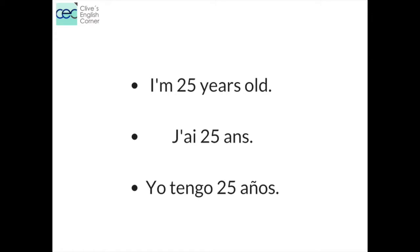So let me just show you with an example so you can see what I mean by this, okay? Let's take a look at these three very simple sentences. The first one is in English, the second one is in French, and the third one is in Spanish. So they go like this: I'm 25 years old, j'ai 25 ans, and yo tengo 25 años.